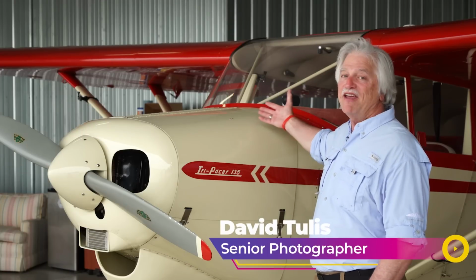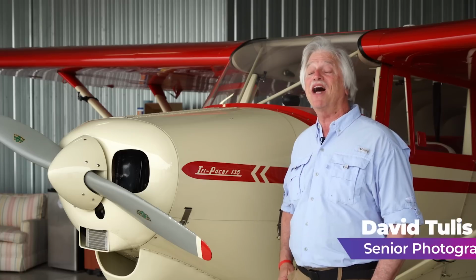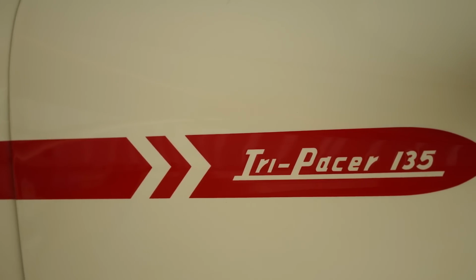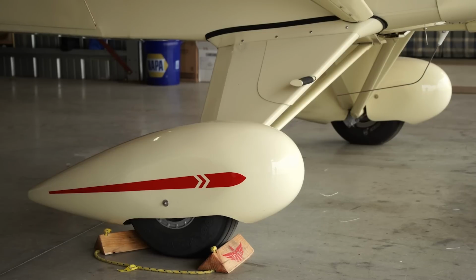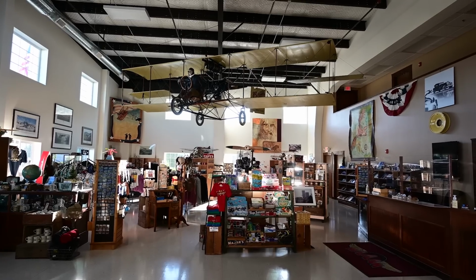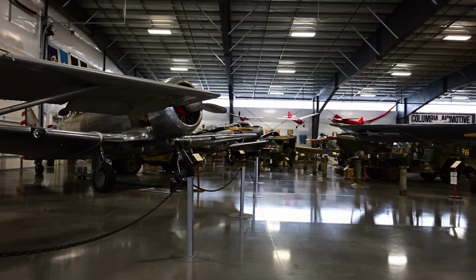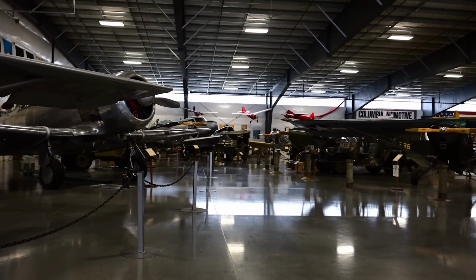Well, we have a vintage museum-restored 1953 Piper Tri-Pacer, also known as the milk stool, but this one looks a little bit better because it's got wheel pants on it. We were on an assignment at Hood River, Oregon, at the WAAAM Museum, and walking around, it's a fascinating place. They have 130-some odd aircraft that fly every couple of weeks. They take 4 or 5 out.